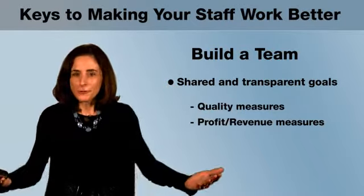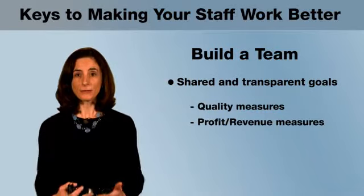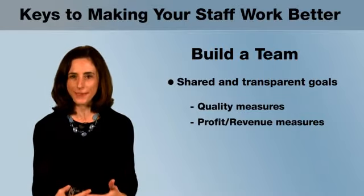People who are working for you need to get away from their mindset about their own job and instead be thinking about the goals that are shared for the practice as a whole. That keeps everybody driving toward the same thing.